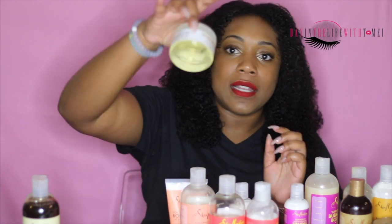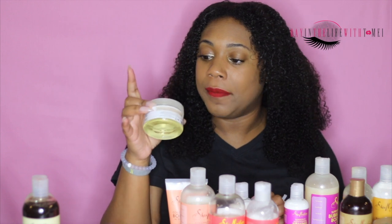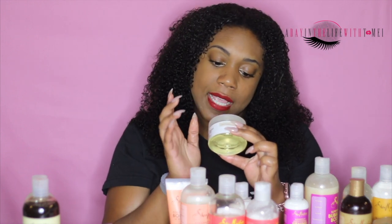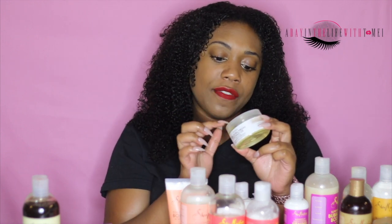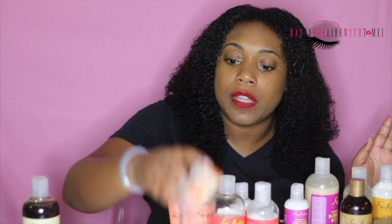This was in my car all day, so it's liquefied right now, but it's going to harden back up eventually. And this is the Head to Toe Nourishing Hydration, Soften and Restore Hair and Skin. So you can use this from the tip of your head to the top of your toe. This is what I like about their products.